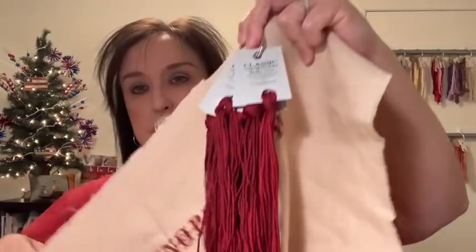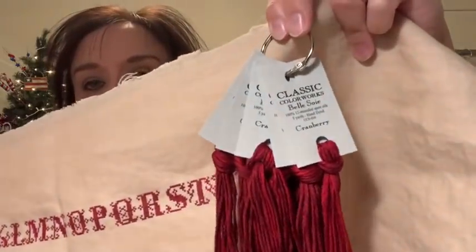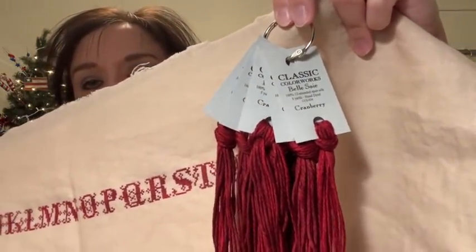This fabric is really pretty. I dyed it myself with coffee and tea. It is a 40 count. And the floss, this is an idea of the color of the fabric. The floss is Belle Soie by Classic Colorworks. So there you go. Belle Soie Cranberry. Pretty, really, really pretty.